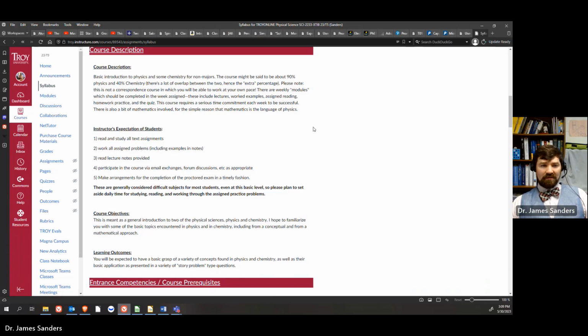So it is not going to be especially high level physics or chemistry. It is, I think, at a slightly higher level than what you got in physical science in high school, which is good. This is not a high school class. It is a college class, although there are often dual enrollment high school students in it. So hopefully you find it to be challenging enough to be worth the time to have taken it, but also easy enough that you do well in it.